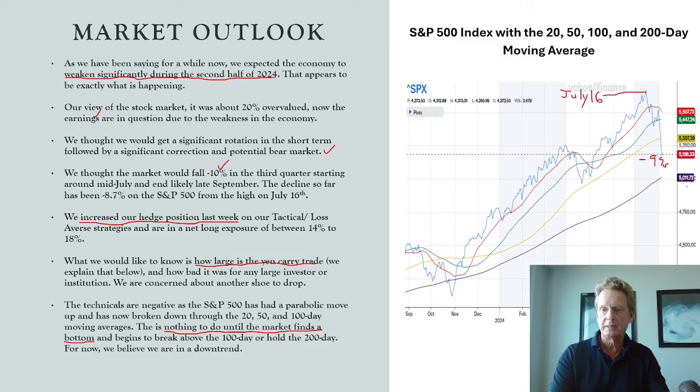If the markets can bottom out here and then start to repair itself, maybe go back above the 100-day, we might get more interested in taking our hedges off and playing it on the long side. Or perhaps the market goes down, tests the 200-day, and we hope it does not break through the 200-day moving average. But if it does, our next buy point would be as it comes back through on the upside above the 200-day moving average. So in our opinion, the technicals are really important.